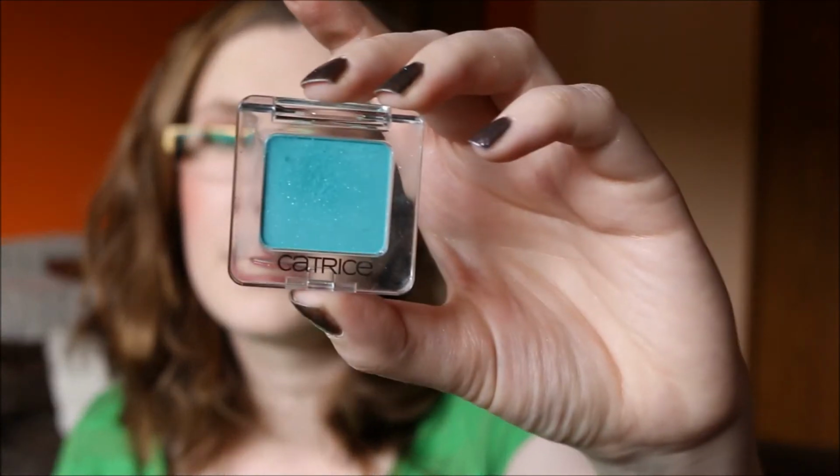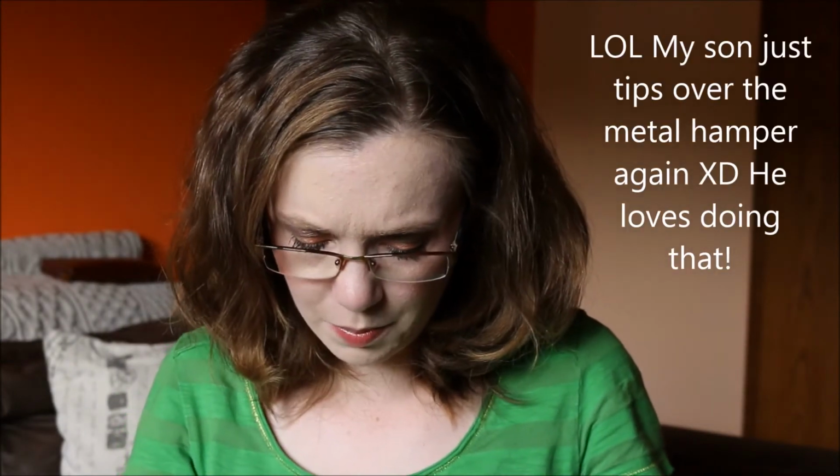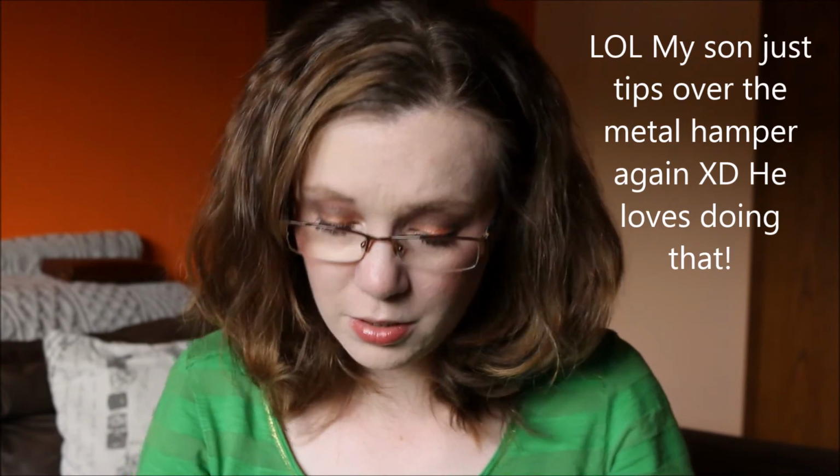Then I have another Catrice eyeshadow. This is actually one that goes with the other. It is the Absolute Eye Color in Patrol Shop Boys. This is much more pigmented. There you go. It's an amazing teal shade, which is much more green than the other teals I own. So I decided to go with that.